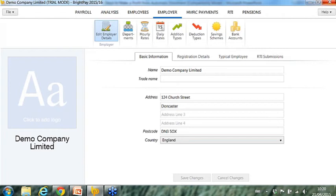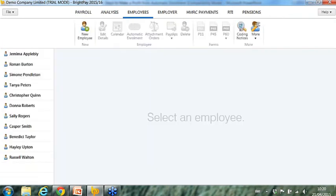Okay, so just before I focus on how BrightPay handles auto-enrolment, I'll give you a quick introduction on how easy it is to use BrightPay in general. So once you have your BrightPay installed and your employer file set up, to get started, simply click the Employees tab and you can set up your employee details.